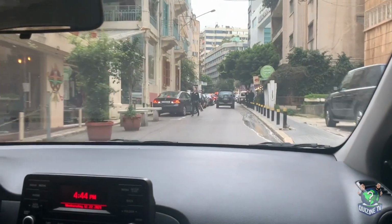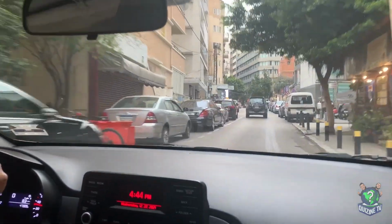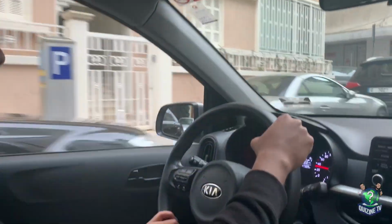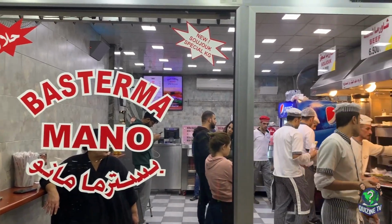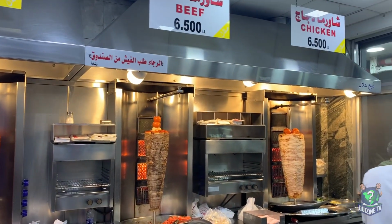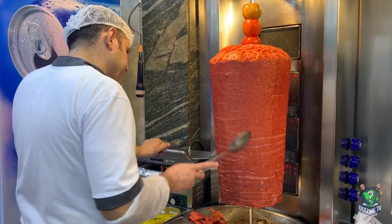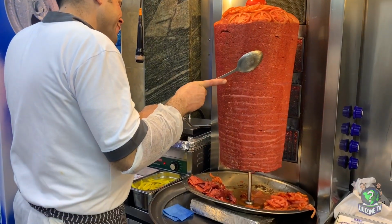Next, we headed east of the city of Beirut to Burj Hamoud, the Armenian quarters, for something very special indeed. In this family-run restaurant, serving the good people of Lebanon since 1966, they offer the best shawarma in the world, in the form of beef, chicken, and the Armenian special, sujouk.